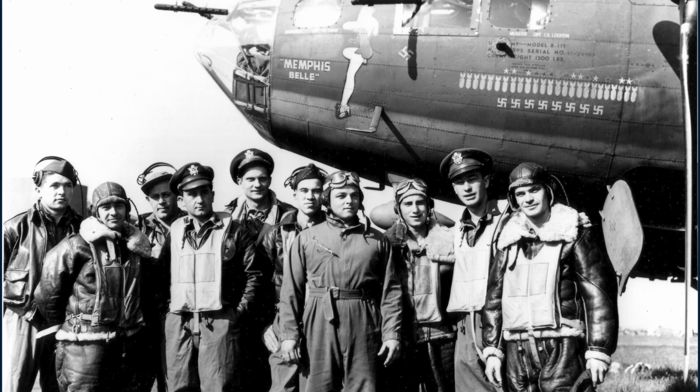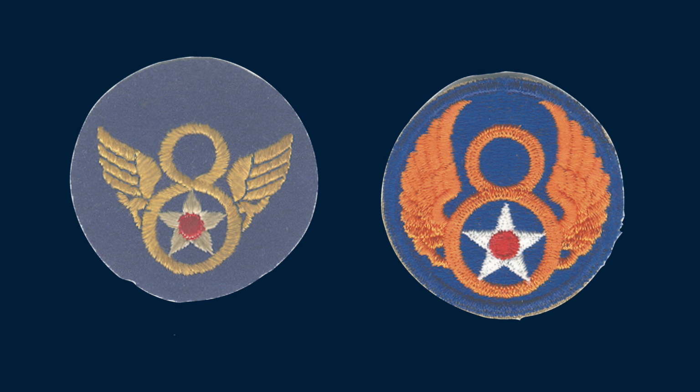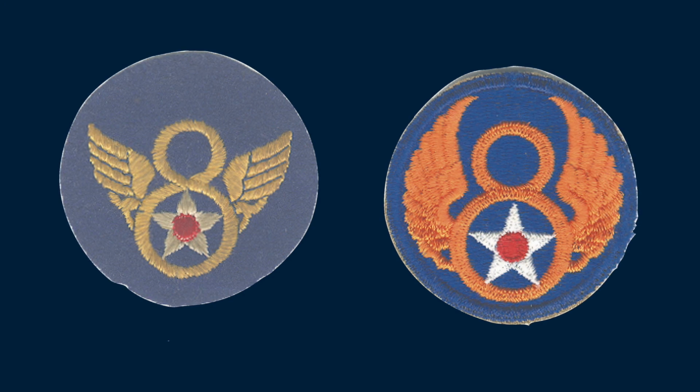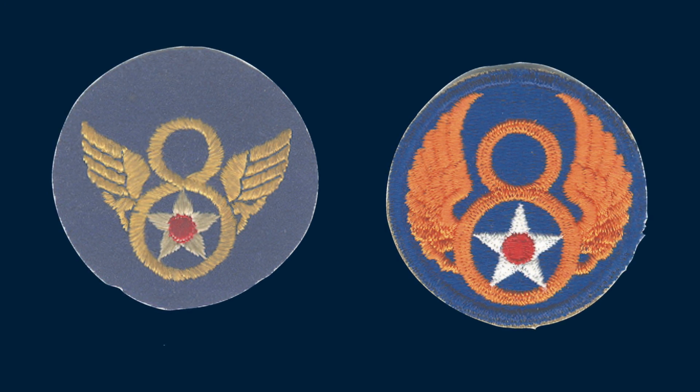By VE Day, the 8th had destroyed over 20,000 enemy aircraft and had flown over 1 million flights, with nearly 333,000 of those by heavy bombers. As a reward for its incredible fighting, the 8th was transferred to the Pacific Theater and established headquarters at Okinawa, but really didn't have much of a chance to fight the Japanese since they surrendered on August 15, 1945.